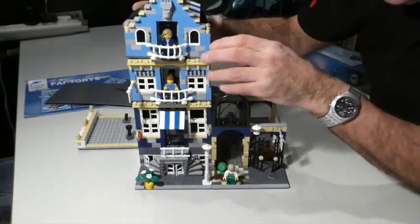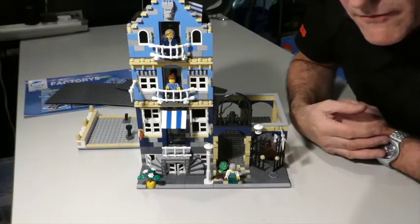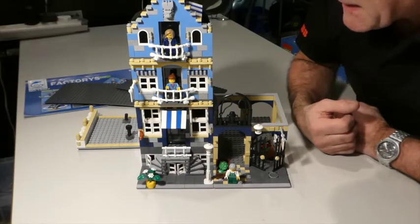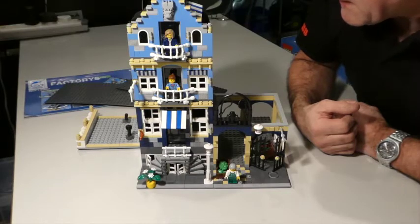If you're going to start building modulars, you're going to want this one in the series. I think it's roughly about 50 odd quid, including the postage. It's an absolute bargain. It's a lovely little model. It's one for the collection, unless, of course, you win the lottery and you want to buy all your originals.